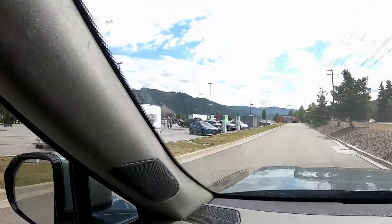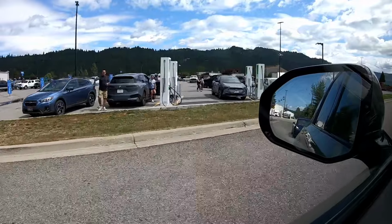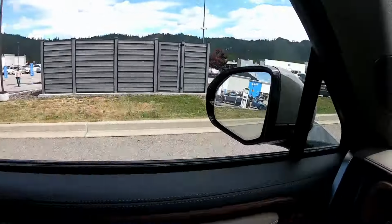Talked to a guy with a Beamer next to us, and he had a little trouble charging, but I guess he's getting free charging, so he can have some trouble. Just kidding. But this is a busy station here. There is another Rivian that pulled in as well. Yeah, busy little place right here.